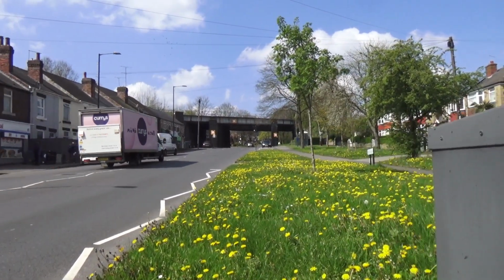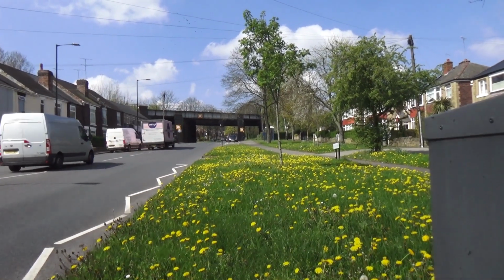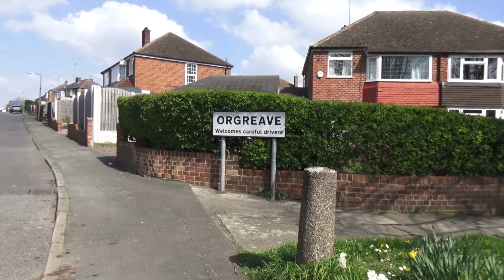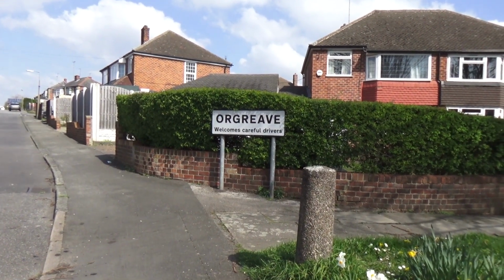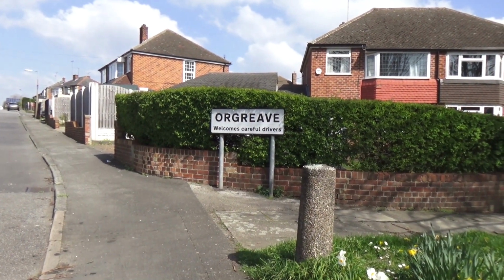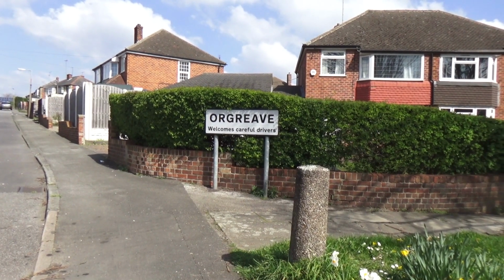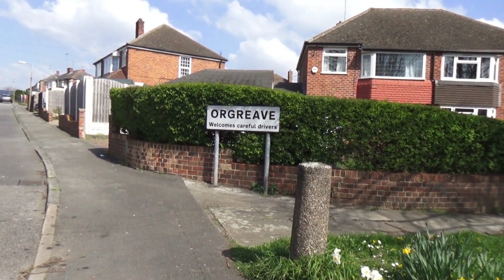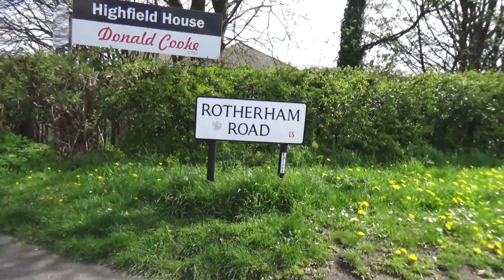So I'll now go down to Orgreave, and the thing is, you see that railway going over the top. We're actually going to go over the top of that at Orgreave. In fact, you can now see the signing on the other side of the road at Orgreave, saying Orgreave. So I've never really noticed that, but I wouldn't have noticed it as a 2-year-old. So it took some doing to find Orgreave.